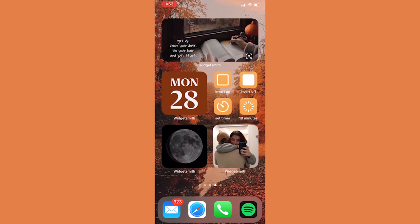And then this is where we get into the good stuff. This page I love. So I have this photo that I screenshotted off of Pinterest, as you can see from the icon in the corner, that says, get up, clear your desk, tie your hair, and just start. Again, going along with my goal to become more of a doer. Just start it, just do it.